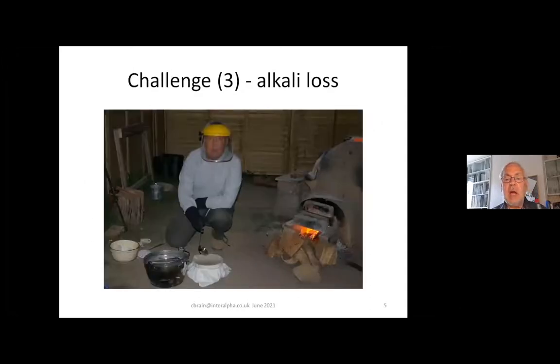The third challenge, which I think is more of a challenge now than it was then, is alkali loss. When you reheat glass, there's a tendency for alkali loss from the surface. And this strange looking picture was me trying to lixiviate and refine wood ash from glass furnaces.